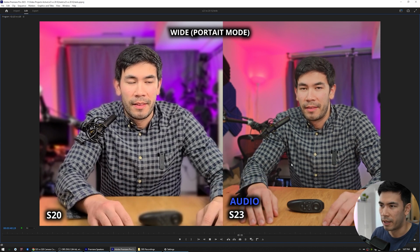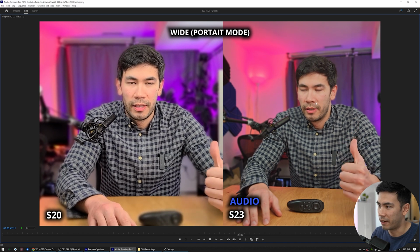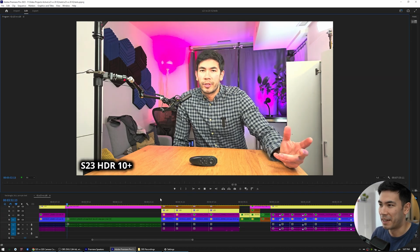Again, the colors just look awful on the S20: oversaturated, kind of weird, unnatural colors, compared to the S23, the new phone. Even though the edge, look at my ears, right? It just doesn't look great, but the colors are way better. The details there, it's retained. Yeah, I kind of like it, so it's not bad.